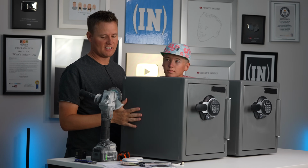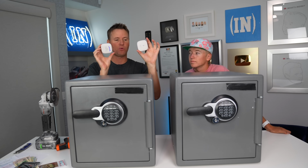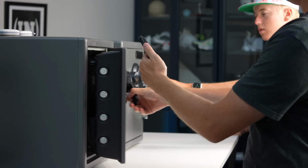First things first, let's get into the safe. We're gonna put some things inside of it. We do have sensors inside. These will tell us the humidity, so the water level inside of it. It'll also tell us the heat inside of the safe. So hopefully these little sensors that we bought will actually work properly. 88143. Okay, that's mine.